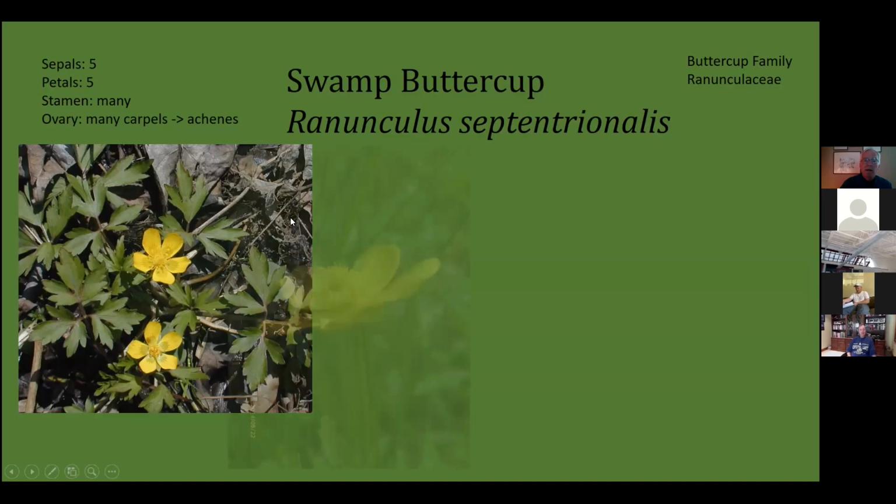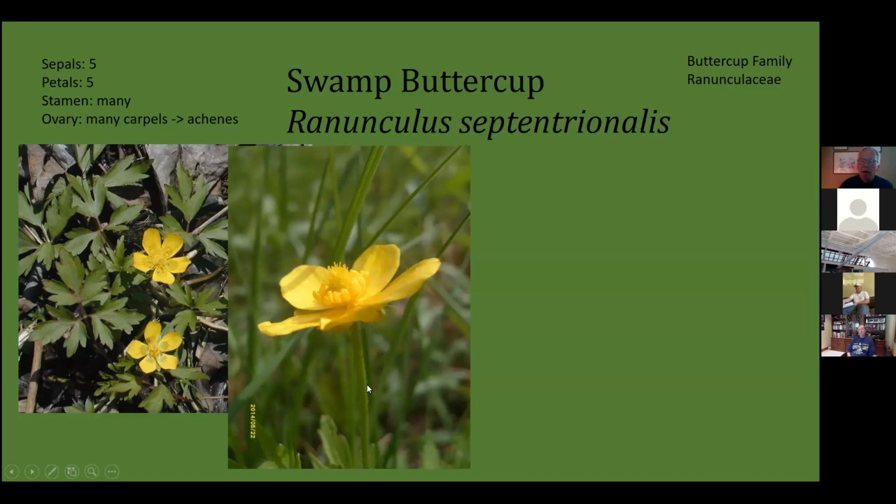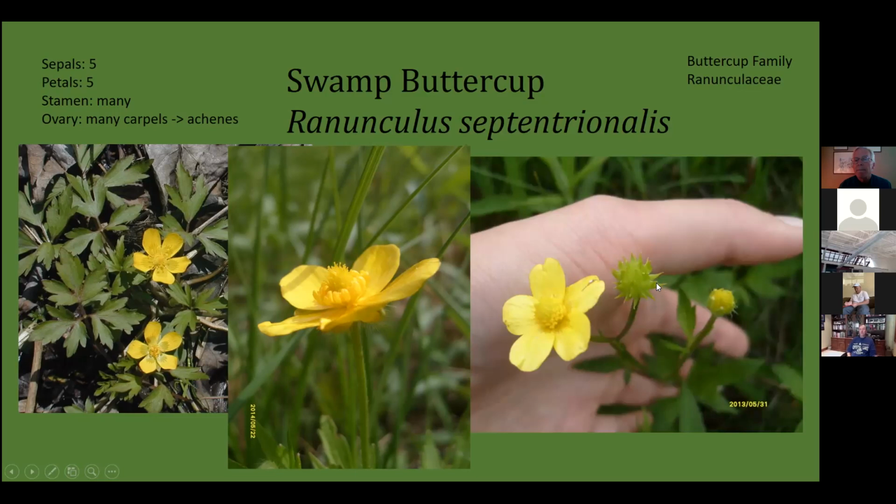The buttercup family is a huge family. Most things in the buttercup family have lots and lots of parts. Here there are only five sepals and five petals, but many, many stamens, and then many, many little separate carpels in the middle of the flower, each with its own style and stigma, that matures into this bunch of achenes. An achene is just a very small nut-like fruit. So we're going to see that over and over again with flowers in the buttercup family.